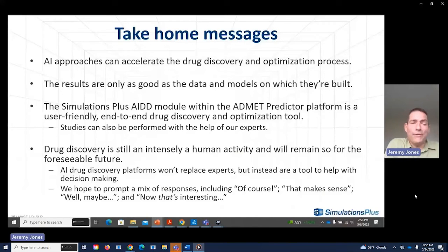What we hope to do is prompt a mix of responses when we give our partners a list of potential molecules. Medicinal chemists on the team might say, "Oh, of course, that makes sense." Or, "Well, maybe, and now that's interesting." Maybe something they hadn't thought of. Just a great tool to work with the team to do drug development and discovery.